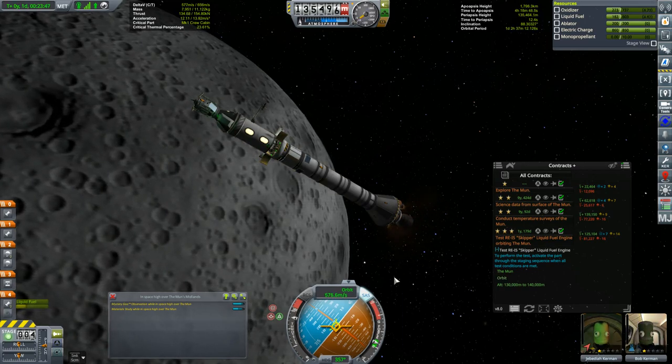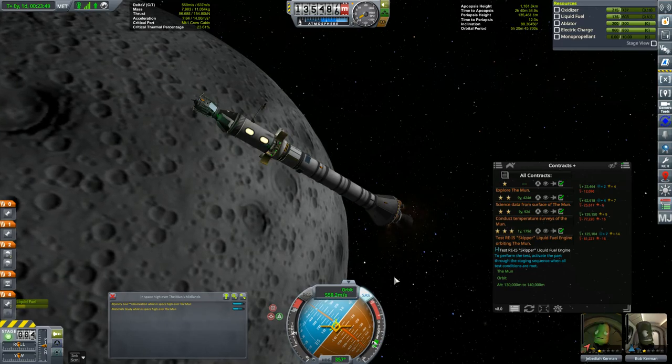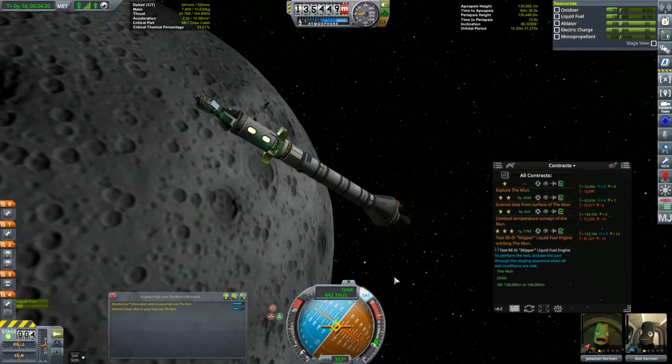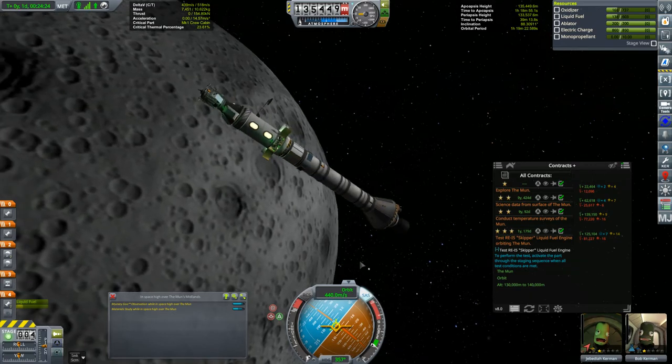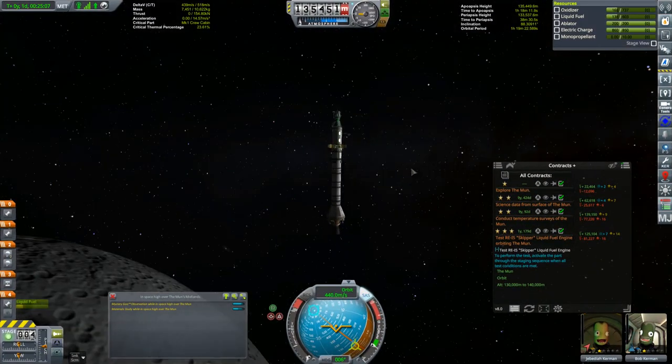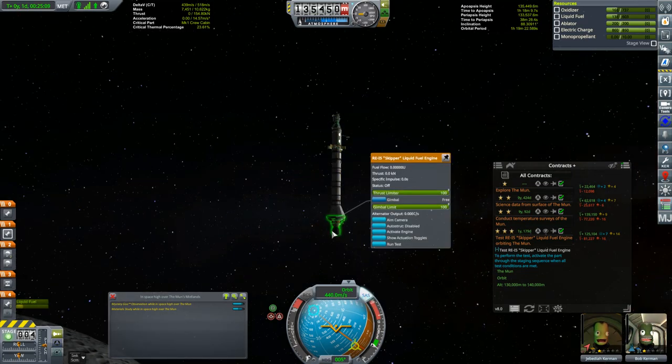But what I do want to get on is start knocking off some of these contracts. Alrighty, so that is our orbit, pretty much circular. Let's start by testing out the Skipper. Alrighty, so run test.